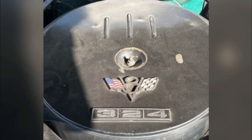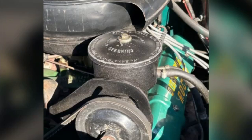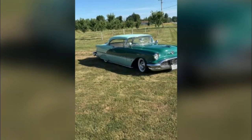Cosmetically, the car is beautiful. The exterior presents in great condition with a gleaming finish that highlights the elegant curves and chrome details typical of 1956 Oldsmobiles. Inside, the cabin maintains its classic charm, offering a spacious and comfortable ride, with controls and instrumentation designed for driver convenience and style. Everything is intact and functional, providing that authentic vintage driving experience while remaining practical for today's roads.